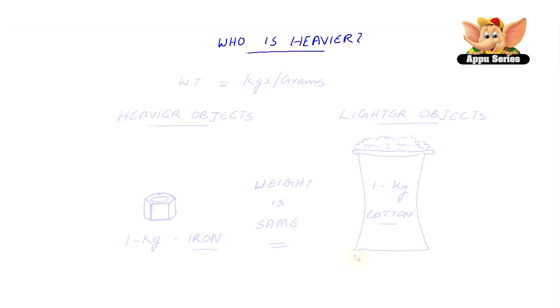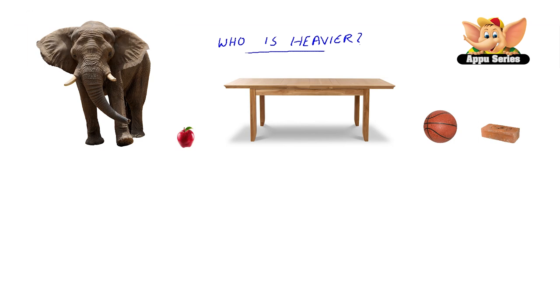So let's play a game. I will show you many objects over here, and you have to order them by how heavy you think they are. We have an elephant, an apple, a table, a ball, and a brick. Let's order them according to what is the heaviest.